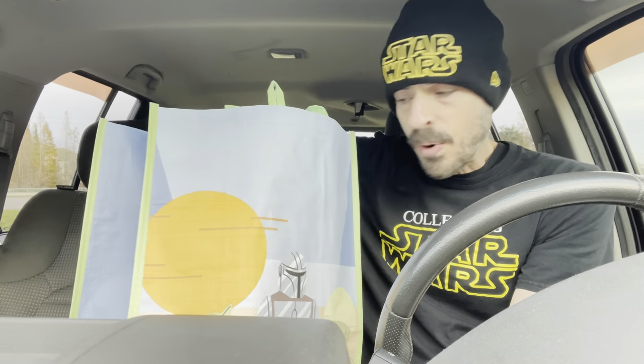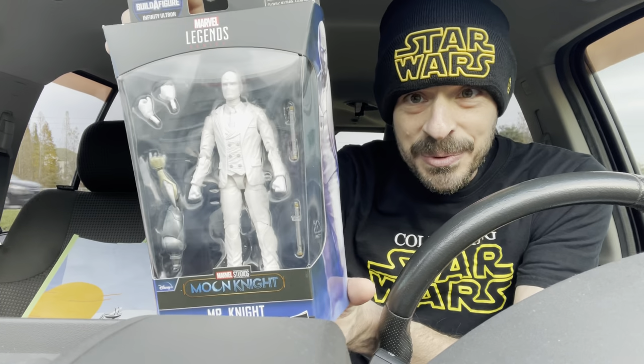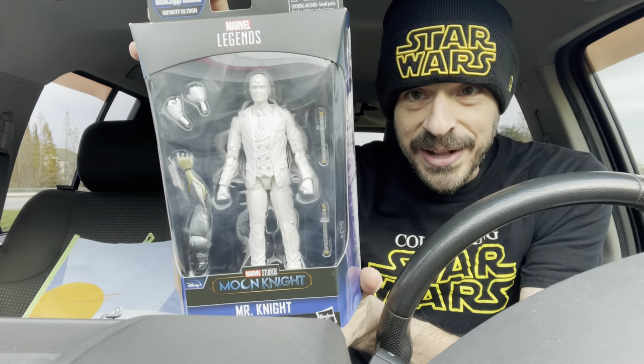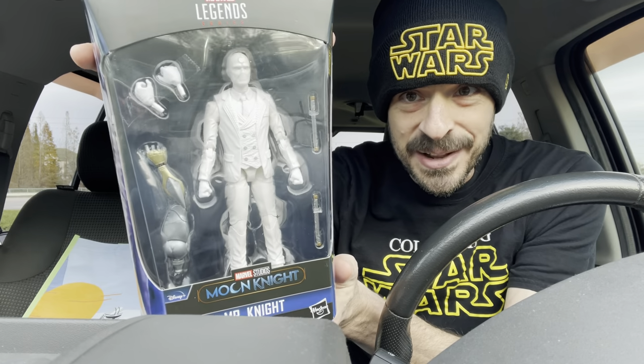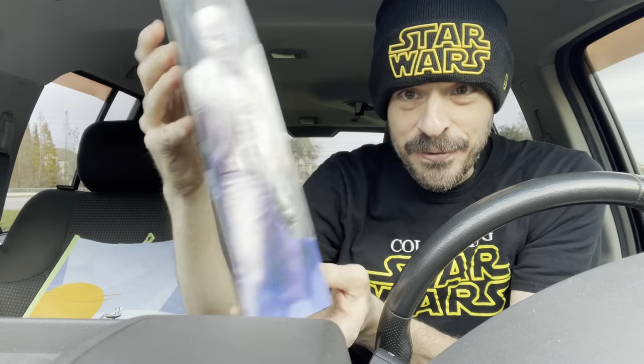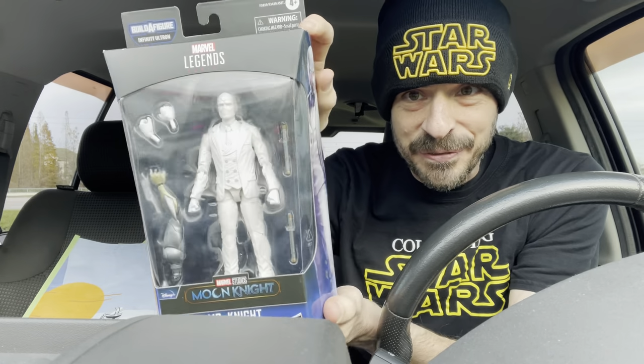First of all, while we were at Target, we found Mr. Knight. Really was hoping to find this figure. Great sculpt. Love the look of Moon Knight in a suit. It's kind of a white Deadpool informal attire kind of look, so totally thrilled to find this one.